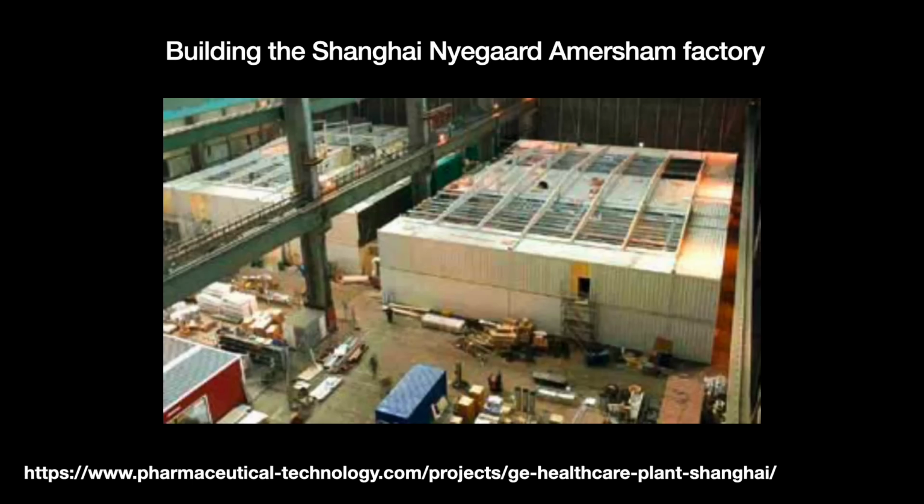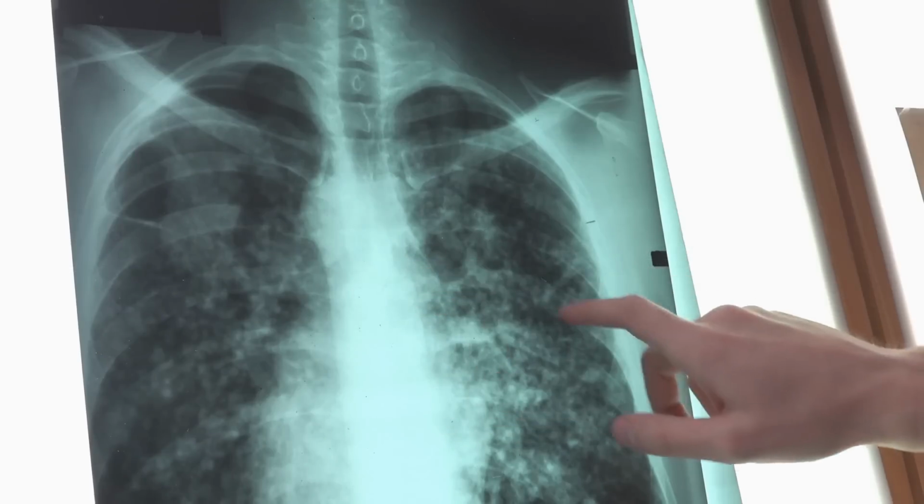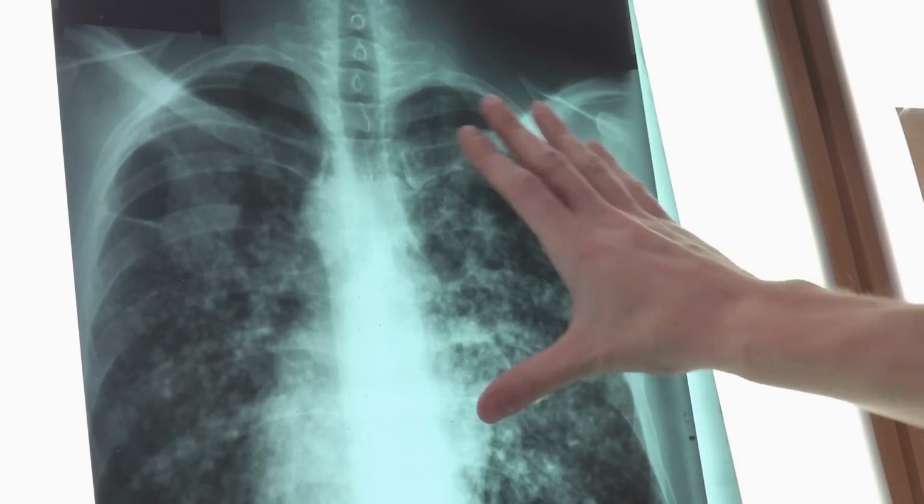Almén used his money to fund additional contrast studies at the Malmö General Hospital. He passed away in 2016 at the age of 83, a life well lived. Modern healthcare is highly dependent on radiologic imaging for diagnosing and treating people. Imagine doing the wrong treatment because you were not able to properly see what was happening inside.